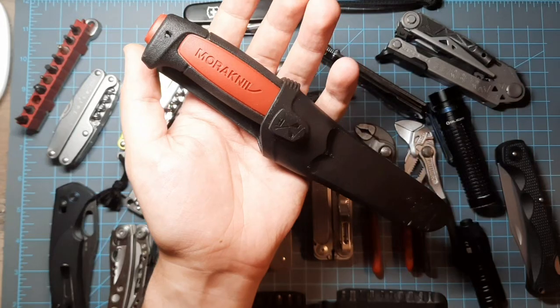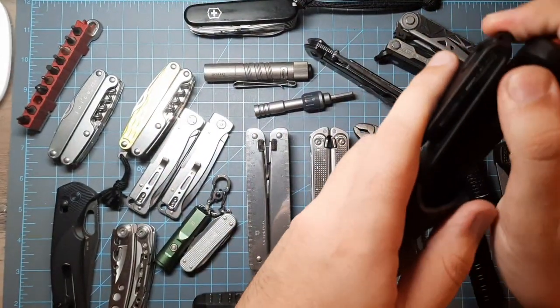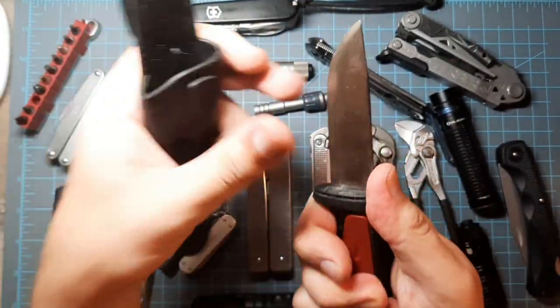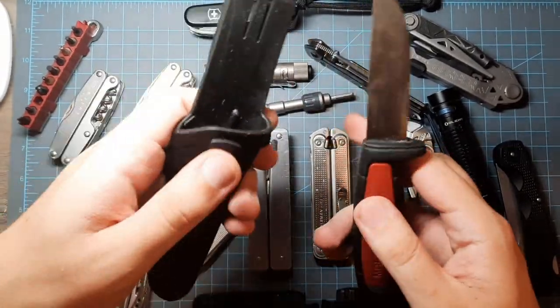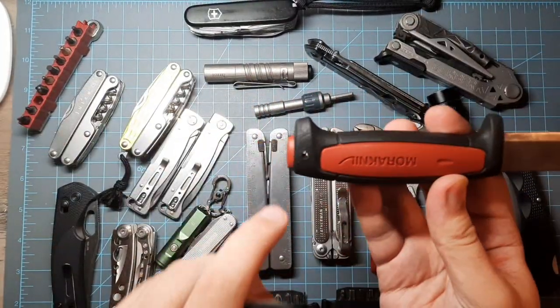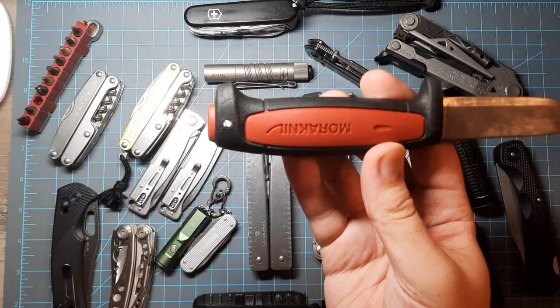This is a Morakniv knife. I got this from Goodwill. I believe it is the Companion. I am not quite positive here, but it is a carbon steel where the blade's rusting just a little bit. It's got a very clicky sheath that holds the knife in quite well. It did not come with a lanyard hole. I did that myself, drilling out through the rubber.